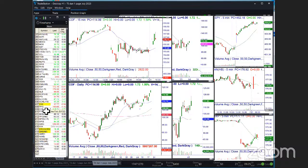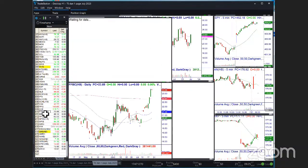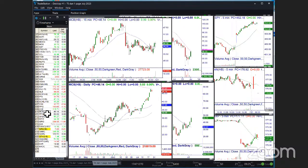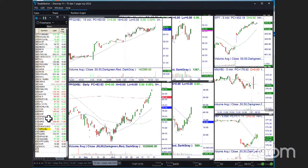And cough. So you can see it's now range bound here on the 15-minute chart. But it's bullish weekly, monthly. We'll come back. Far from the 20. MCB, far from the 20 at the 200. EFG extended.